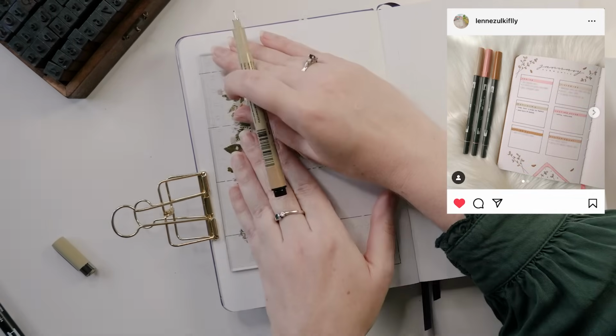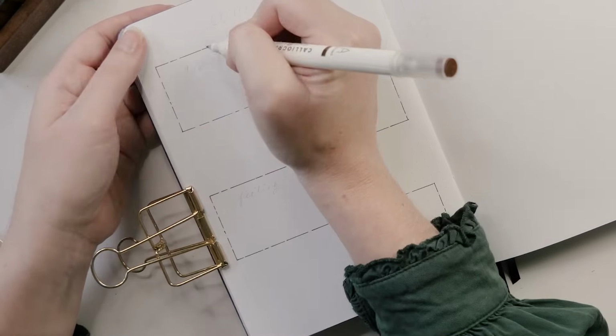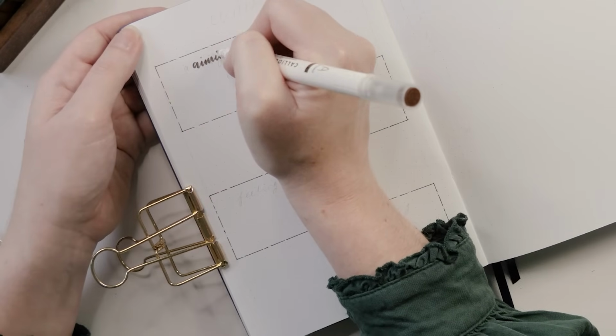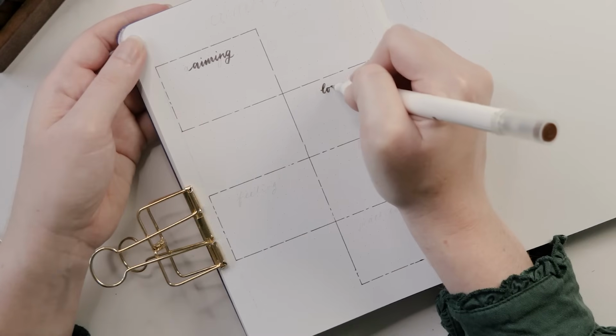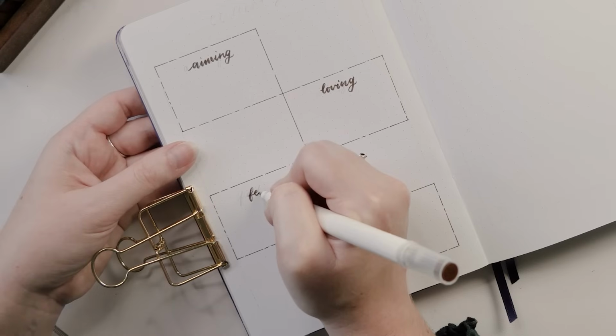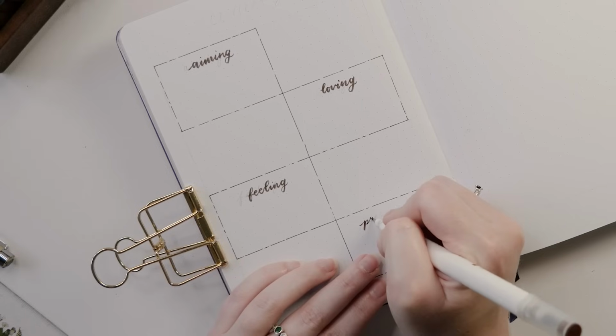This one is an adaptation again, so it's going to have 4 sections where Len's has 6. And where Len's is very much about what she's enjoying at any given time, to do with things that she's listening to or watching, this one's going to be like the goals section currently, where you're breaking down the things that you're aiming for, things that you're loving, things that you're feeling, and things that you're practicing.